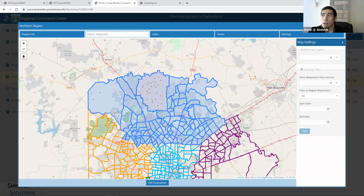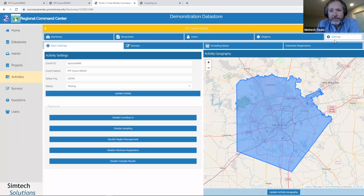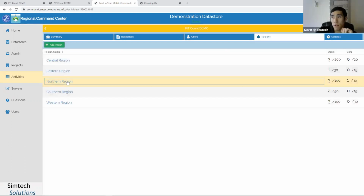Kevin, can you show the settings page too? I think that's helpful for people to see the quotas and how that works in with the volunteer registration. So the settings page of the region.